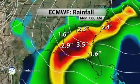And heading into the next 5 days, rainfall tallies could be quite impressive, especially if that tropical system comes in.